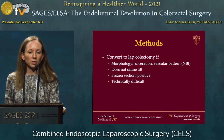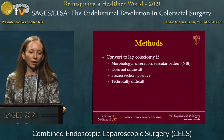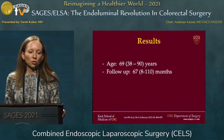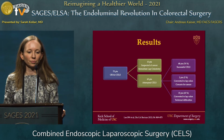Patients were converted from CELS to laparoscopic colectomy in the OR at the time of operation if the morphology was concerning, if the polyp did not lift, if the frozen section was positive, or if the endoscopic excision was technically challenging. The age of these patients ranged from 38 to 90, and the average follow-up was 67 months.